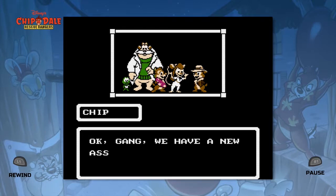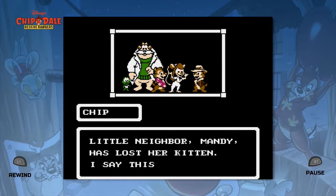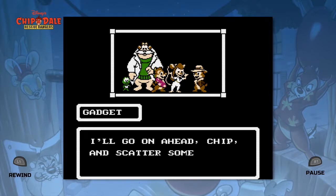The plot begins with the Rescue Rangers receiving a case about a kitten that was abducted, and they proceed to the scene of the crime where sightings of mechanical pit bulls are spotted, which is a reference to Season 1.